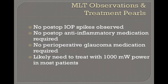As far as some of the observation and treatment pearls that I've found, to me, the beauty of this whole thing is I don't see IOP spikes. Now we've treated over 100 treatments with this procedure. I have not seen a single IOP spike. What does this mean for you? It means that there's a safety here that's built in that's really, in my mind, been unprecedented.